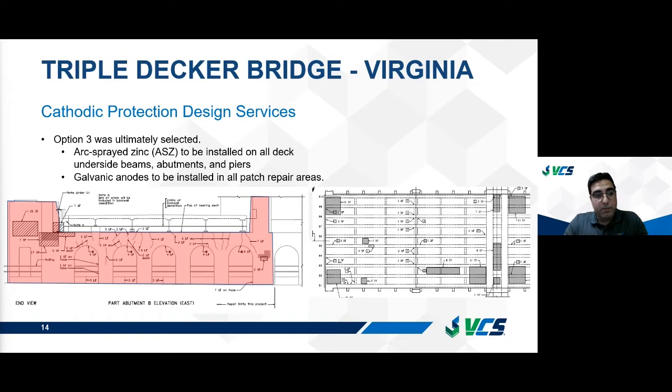In the image on the bottom left, we can see all the hatched red areas are where arc spray zinc would be applied to protect the structure. And in the image on the right, the hatched areas are where the patch repair locations are, where type 1A galvanic anodes would be installed.